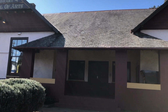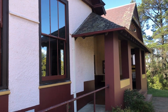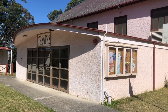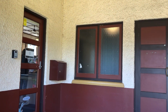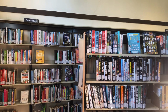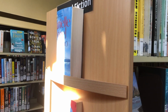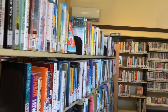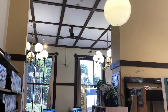My next stop is Wentworth Falls Library, just down the road, which is in a very different building from the Katoomba Library. The School of Arts building, dating from 1914, contains the library and a theatre. It's a teeny weeny library, but it's amazing how much is packed into just one room. A room with beautiful windows.